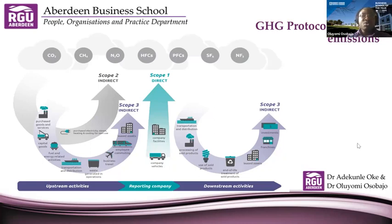And looking at scope 3 emission, which is purely indirect, these are the emissions that occur within an organization's value chain, the entire supply chain. So in essence, what we are saying here is that what are scope 1 and scope 2 emissions for your supplier will be your own scope 3 emissions, because you don't have any control on these emissions. Next slide, please.